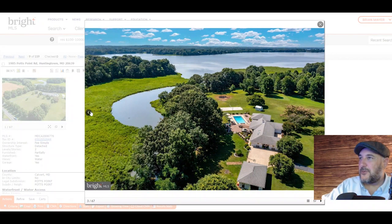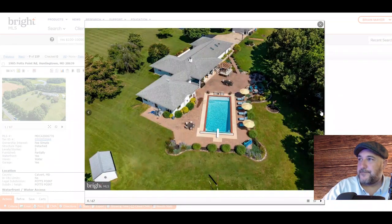So this kind of gives you a good understanding of what I was saying, where when you get up past Prince Frederick, you have all this marsh. So it's like they have this property, they're on the water on this creek, and they're on, looks like the river, or this might be a creek. It's in Huntingtown. They have a few small creeks up there, I'm not sure. But there's nowhere to put a pier here that I can see.